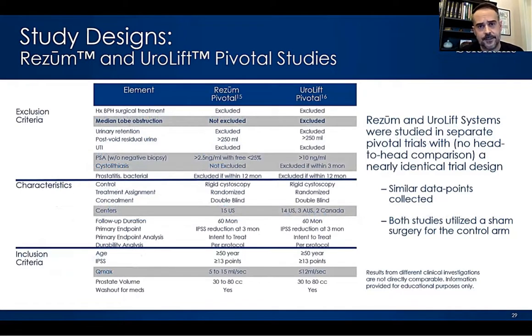Before I delve into the 2 pivotal studies here for Resume and UroLift, I do want to say that I make the point to my patients in the treatment to explain that this is an injection. I like to differentiate Resume as an injection, or almost as a treatment that, as we know, will take time to improve. If you fashion that discussion with your patients on it being an injection, then they're more ready to accept the period of time they'll have to wait to see clinical improvement.